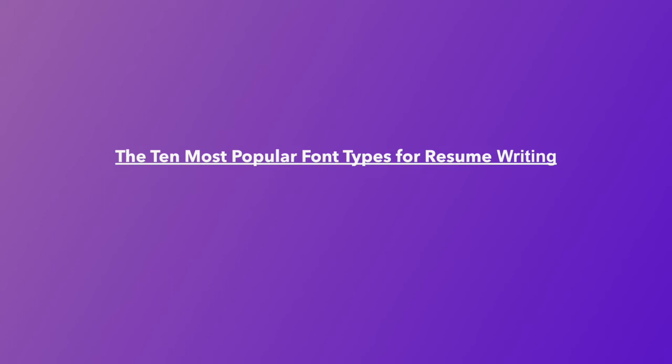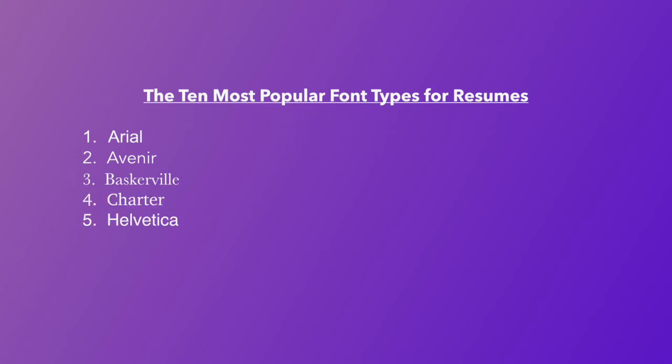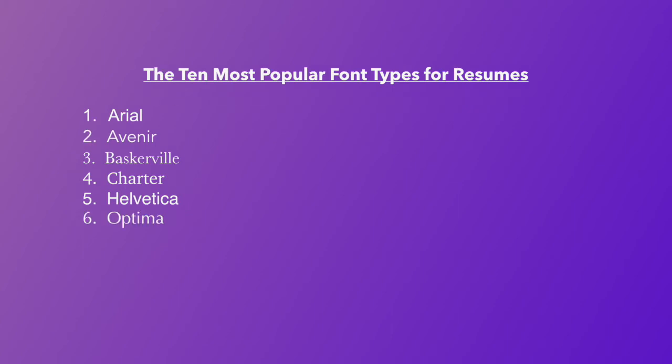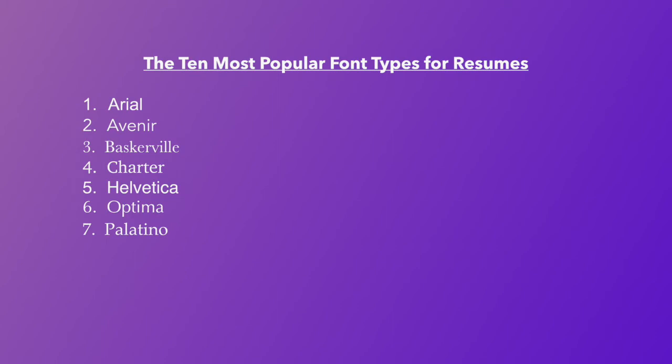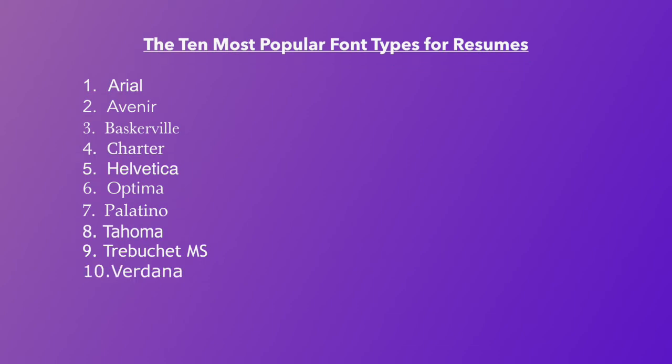Number 1, Arial. Number 2, Avenir. Number 3, Baskerville. Number 4, Charter. Number 5, Helvetica. Number 6, Optima. Number 7, Palatino. Number 8, Tahoma. Number 9, Trebuchet. Number 10, Verdana.